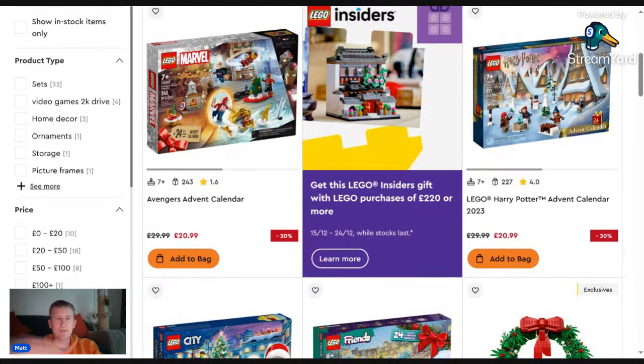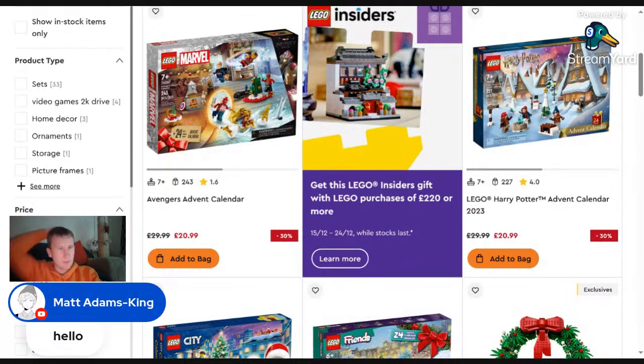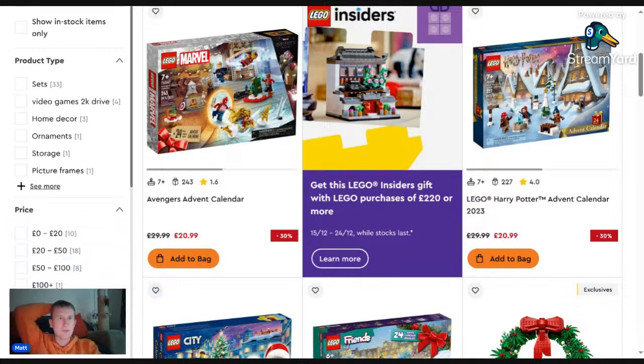Matt, how are we? Good evening to you, sir. Welcome. So we're just going to have a look at a load of different bits and pieces that's going on, and then we will see exactly what's what. If you have to get some of your bits and pieces or any of your Lego shopping, let us know in the comment section. Feel free to talk to each other as we go through.